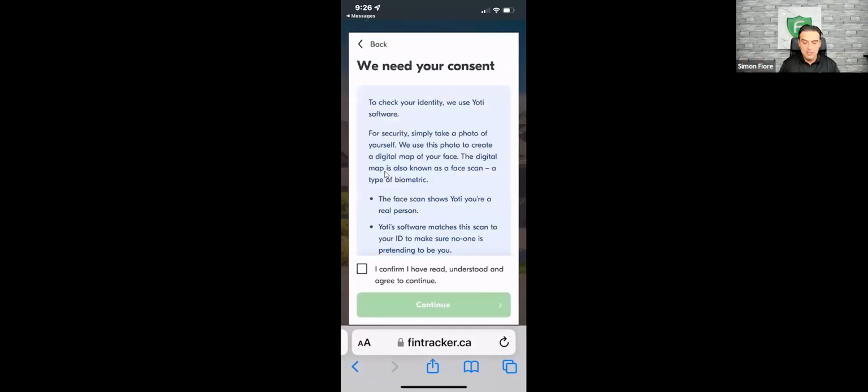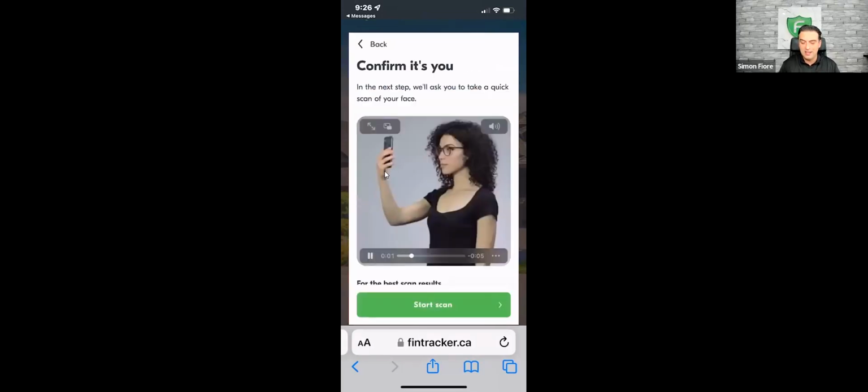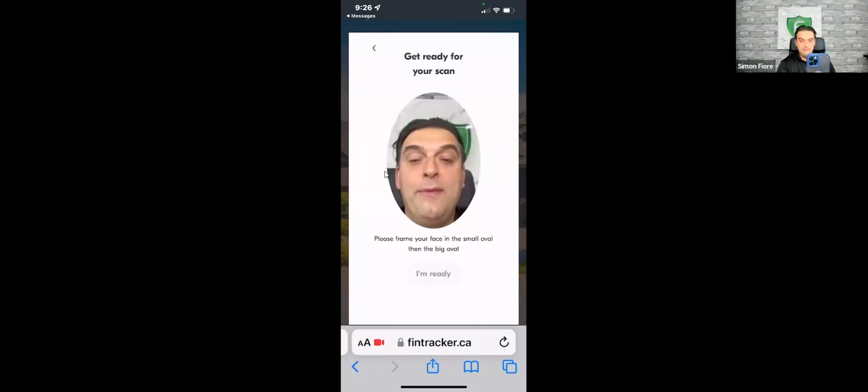Now, we need to do a facial recognition scan of the client, basically a selfie, that will allow us to match with the ID. We want to make sure it's a real person and indeed the individual on the ID. Let's do that.